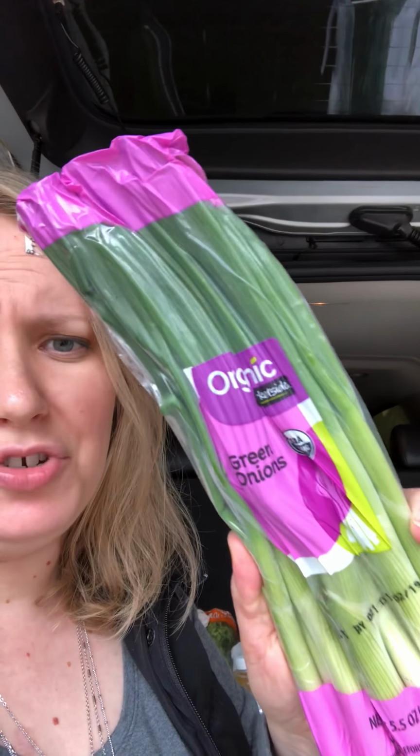So one of the things I found was some organic spring onions. Those are just basic onions, but I'm going to use them in an Asian stir fry this week. We'll probably add some roasted cashews and some rice noodles and some of our shredded cabbage that I bought.